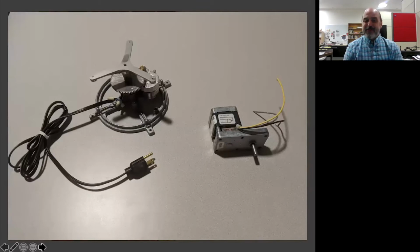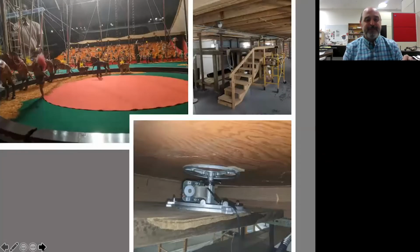The one with the Y shape on top of it turns one of the rings of the circus. It's a 3-ring circus inside of the big top. And the other one on the other side turns another smaller display that's off to the side. And these are just a couple spare parts I wanted to show. And you'll see in the next slide what they do.